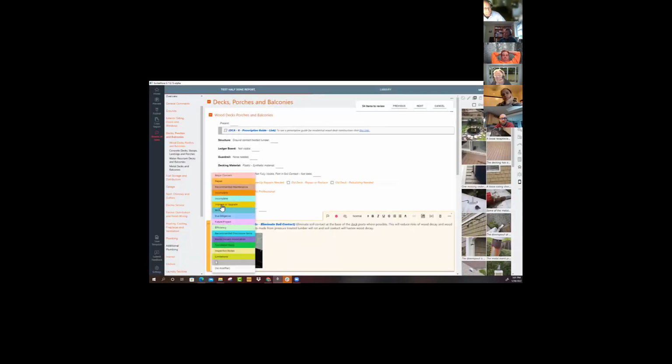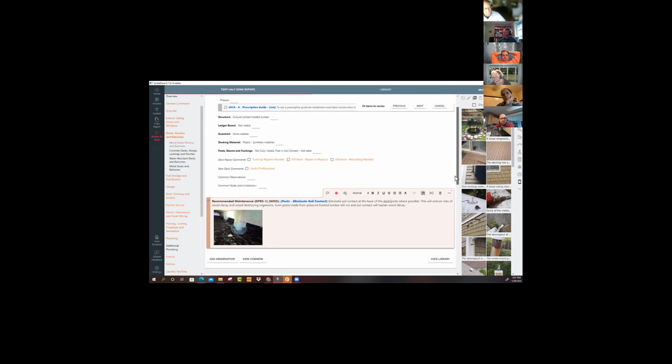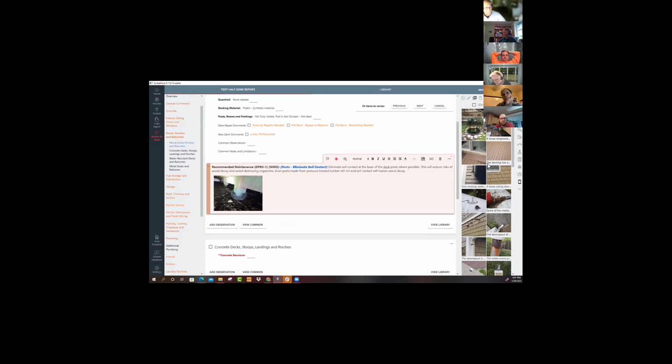And I might put it as a recommended maintenance because I didn't find rot in the posts, but I would recommend they pull the soil away from the base of those posts. So that was just one that I didn't try to do on the mobile app. It just felt easier to do it on site.